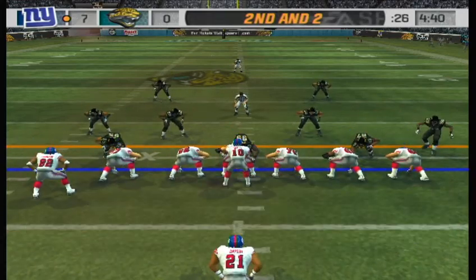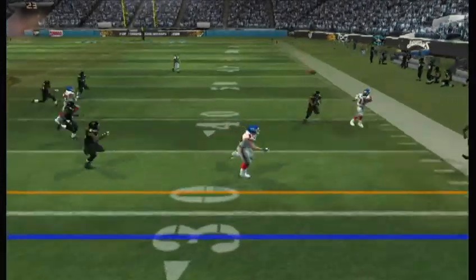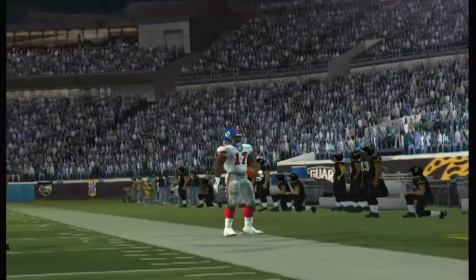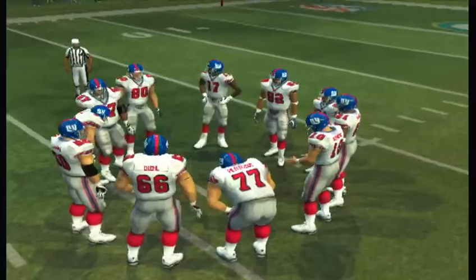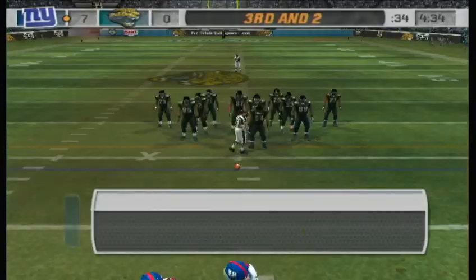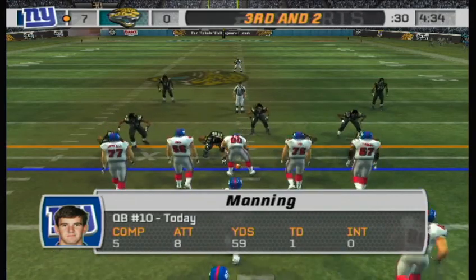The Jaguars come out in a nickel package. Throwing. You know, as a receiver, you have to be aware of so many things. Where the first down marker is, where the defenders are, and where the sideline is as you stretch out to make that catch. Burris was his intended target. Third and 2. Ball on the 29-yard line.